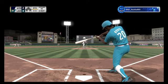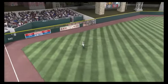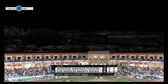Hernandez gets the sign. First pitch on its way. In the air out to left. Brock shading to his right. Makes the catch, and that'll retire the side.